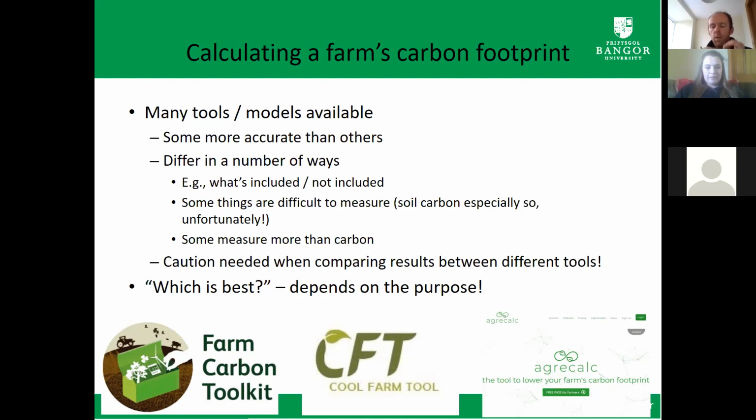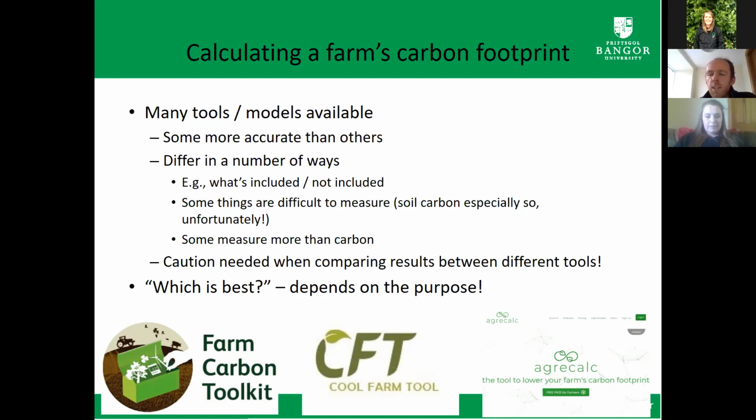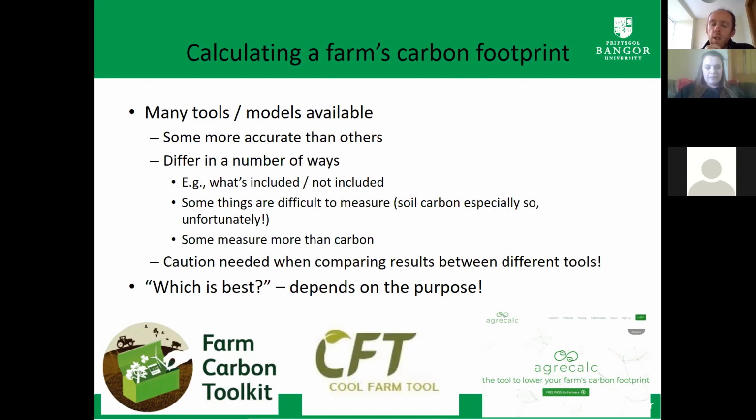But since they calculate things in a slightly different way, comparing the value of one with the value that's been calculated using a different tool, I don't think that's really possible, because there are some things that aren't even included in some of the mechanisms. So it is exceptionally important that we remember that.